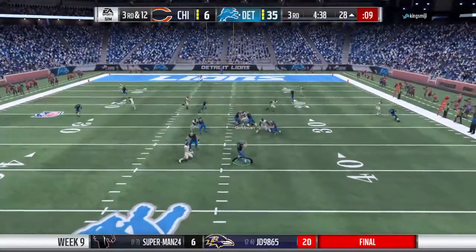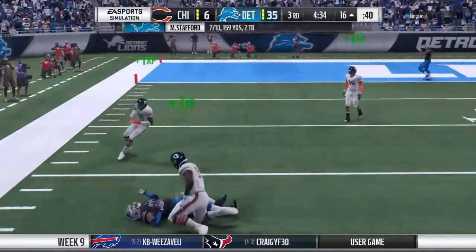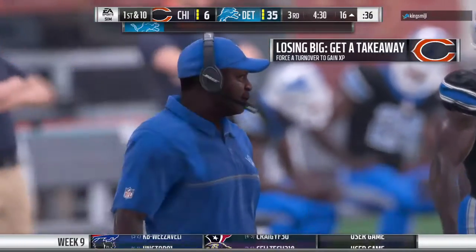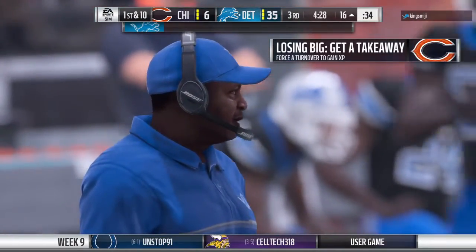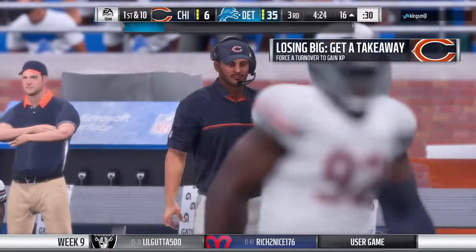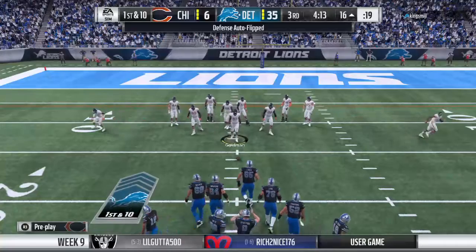Throwing on third down, Stafford. Looking for his running back, and he's got him. And he picks up the first down yardage as he takes it down to the 16. Give him 12 yards on that one. It earns him a fresh set of downs. And now the offense operates in the red zone.